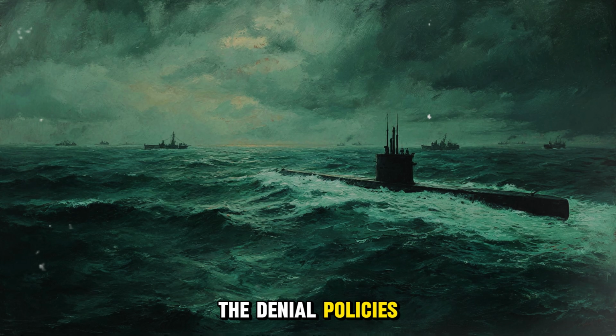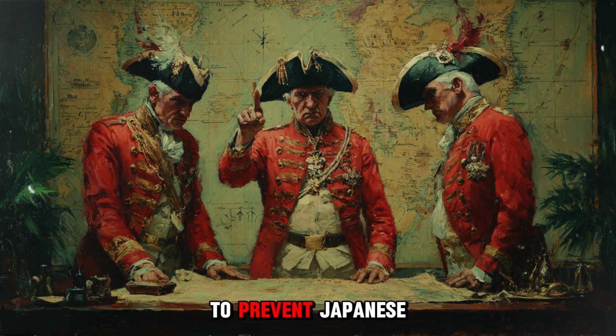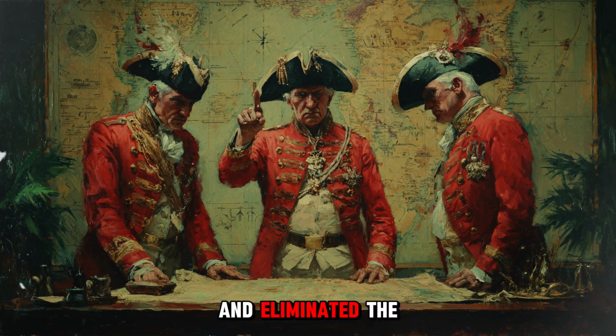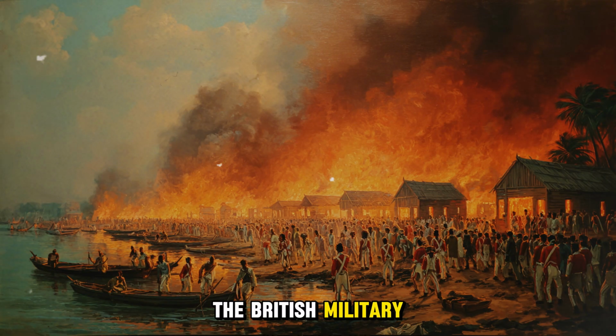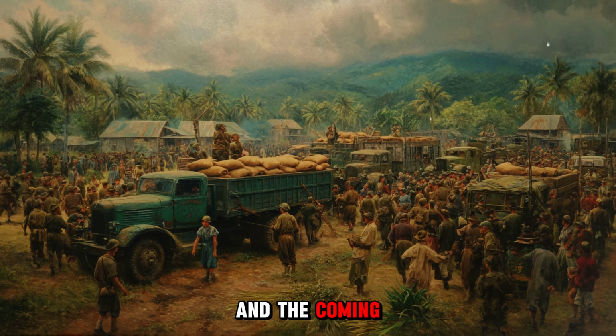The denial policies were comprehensive. Boats were confiscated or destroyed along the coast to prevent Japanese forces from using them for invasion or supply. This destroyed the fishing industry and eliminated the primary means of transportation in the riverine delta regions. Rice stocks in coastal areas were confiscated or destroyed. The British military removed or destroyed anything that could aid Japanese forces, which had the effect of removing or destroying the exact resources Bengali civilians needed to survive the cyclone's aftermath and the coming months.